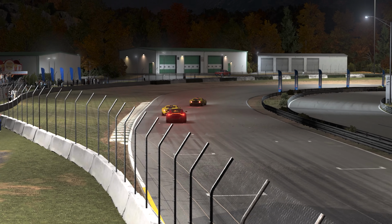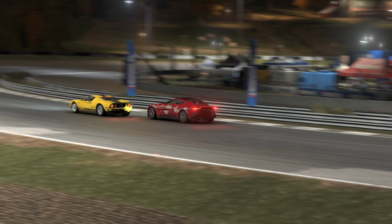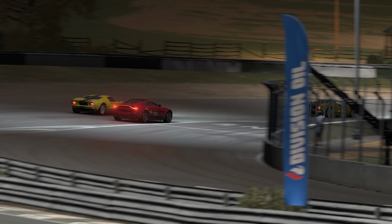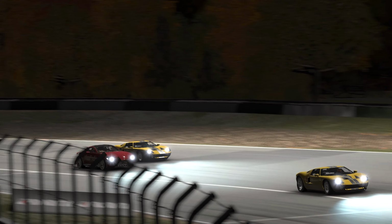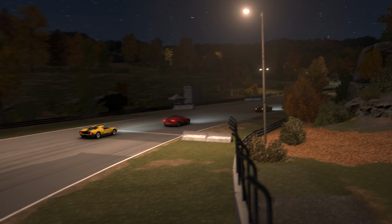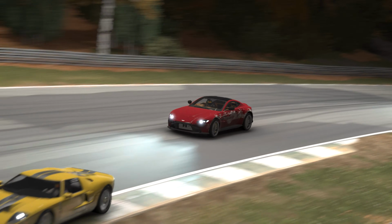Exhaust note: the Vantage produces a spine-tingling exhaust note with a deep and resonant growl that perfectly complements its sports car persona. It's a symphony for driving enthusiasts. Limited production: the Vantage is produced in limited numbers, enhancing its exclusivity and desirability in the sports car segment.